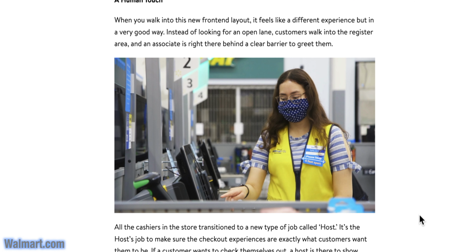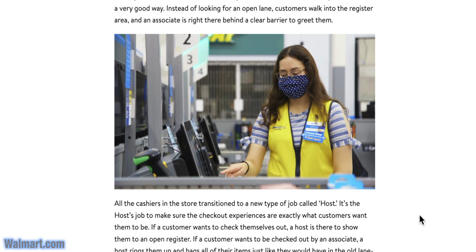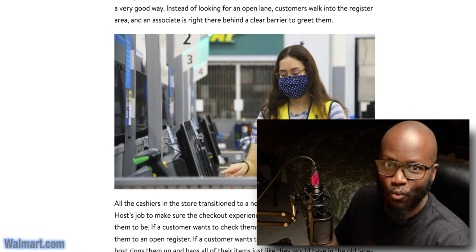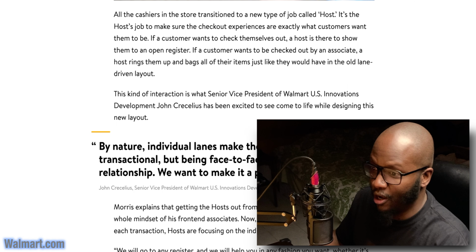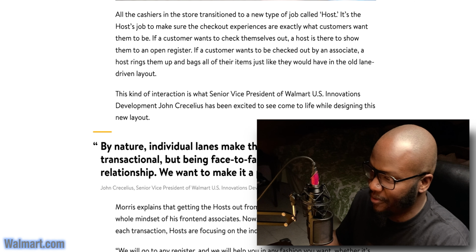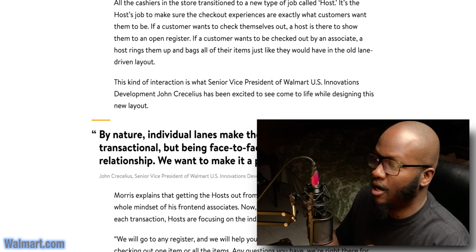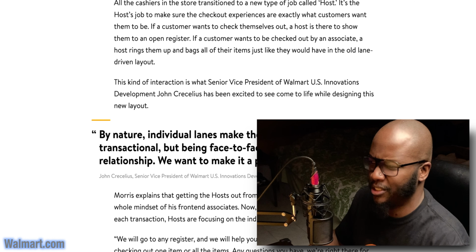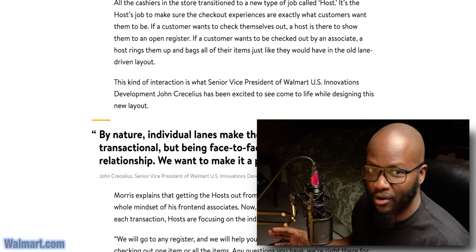When you walk into this new front end layout, it feels like a different experience, but in a very good way. Instead of looking for an open lane, customers walk into the register area and an associate is right there behind a clear barrier to greet them. The Walmart way. All the cashiers in the store transition to a new type of job called host. Okay, it's the host's job to make sure the checkout experience is exactly what customers want it to be. If a customer wants to check themselves out, a host is there to show them to an open register, because it's so hard to see 34 registers on your own.